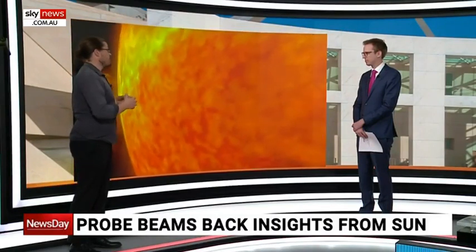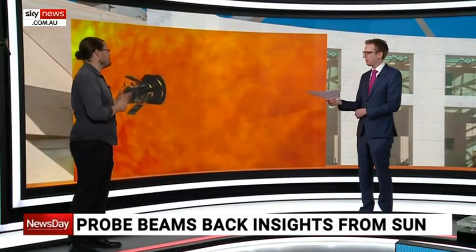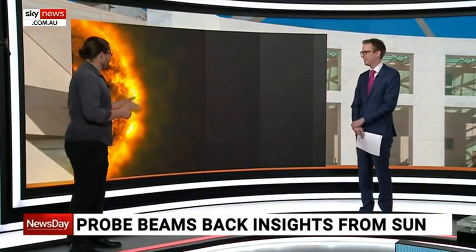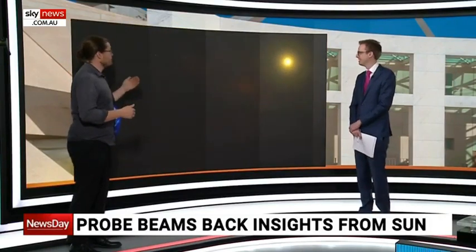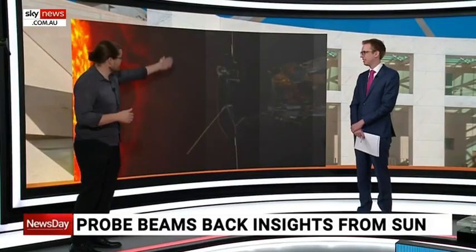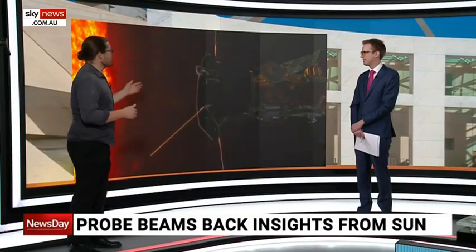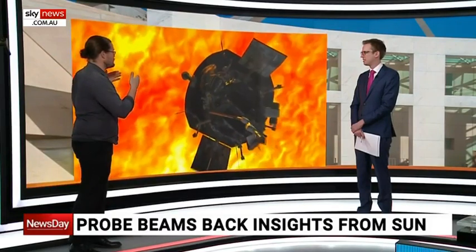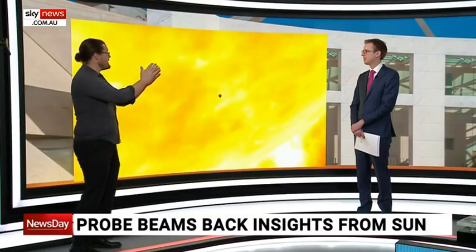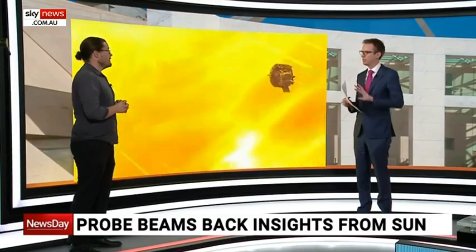So the first batch of data has just come back from this. It's currently orbiting about 24 million kilometers from the sun. Right, because that makes it look like it's a lot closer. There are obviously some animations here, but it is creeping up, and it's going to be withstanding 1,600 degrees Celsius temperatures. It has this giant heat shield to protect it from the blasting of the sun. And because it can't look directly at the sun because of the heat, it's looking off to the side and seeing what the sun is producing. So it looks at the atmosphere, in these flares.